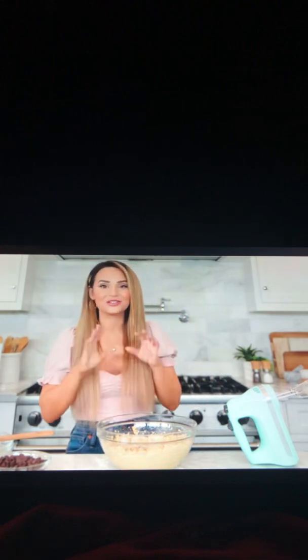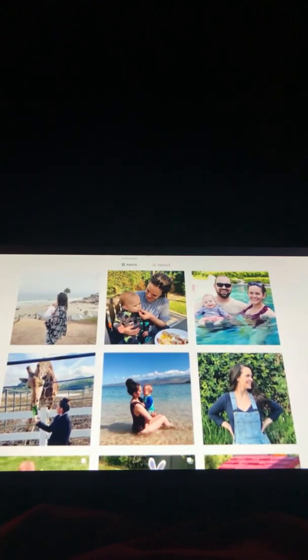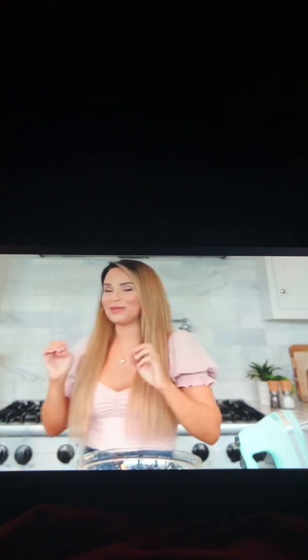Also, one more tangent, I promise. Little baby Gray is learning how to bake and it is so adorable. So go check out my sister's Instagram. He's like 1.5 and he's already making little cupcakes and stuff. He's baking with grandma. It's adorable. He's like a little baby baker in the making and I love it. Okay, so go check it out. I'm getting distracted by cute babies. Okay, back to cookies.